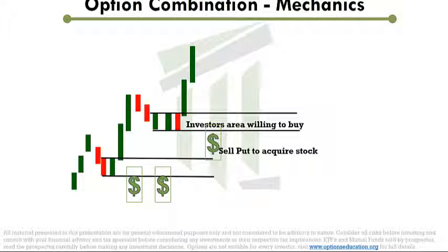So now if you think about it, the investor has brought in some premium 3 months in a row and still has not taken on the stock. The investor still doesn't own the stock, but simply by being willing to buy the stock, he or she has brought in additional income into their portfolio.